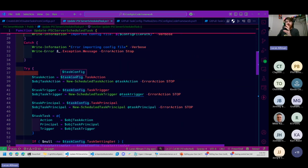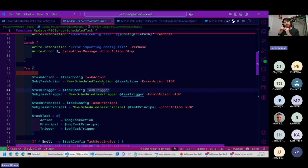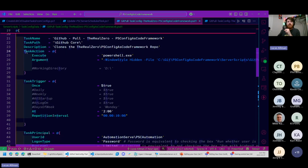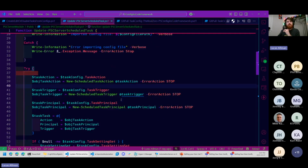And from there, I can take those pieces, those chunks of that declarative PSD1 file that was describing my scheduled task, and I can use all of these built-in PowerShell functions for creating scheduled tasks to build it piece by piece and then finally register it. So we've got New-ScheduledTaskAction, TaskTrigger, TaskPrincipal. These are all built into PowerShell. And you can see that it pulled in that task file, saved it as a variable called task config, and then it's going through each of those properties, the task action property, the task trigger property, those were these things here. So task action is a whole hash table itself of arguments. Task trigger, again, is another hash table of arguments, or properties, I should say. So it's breaking those pieces out, and it's using the.